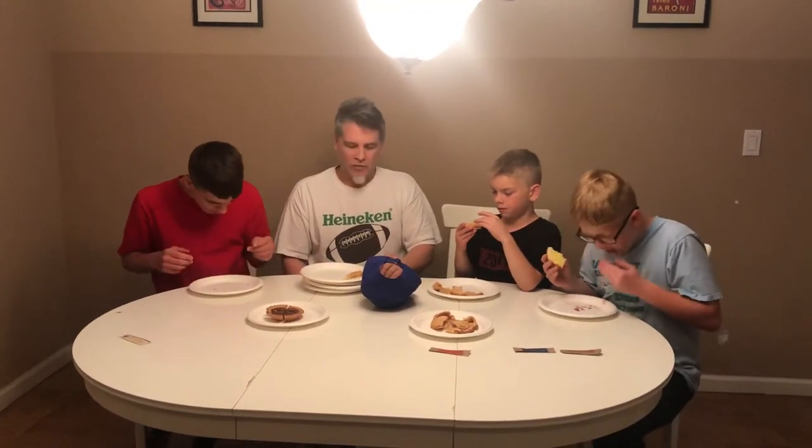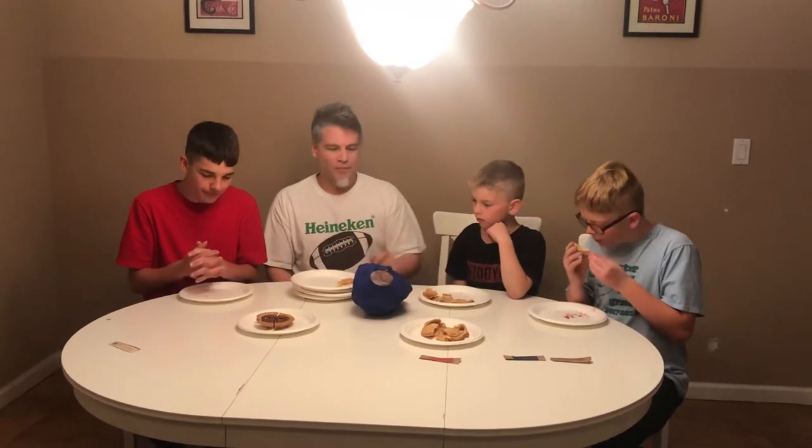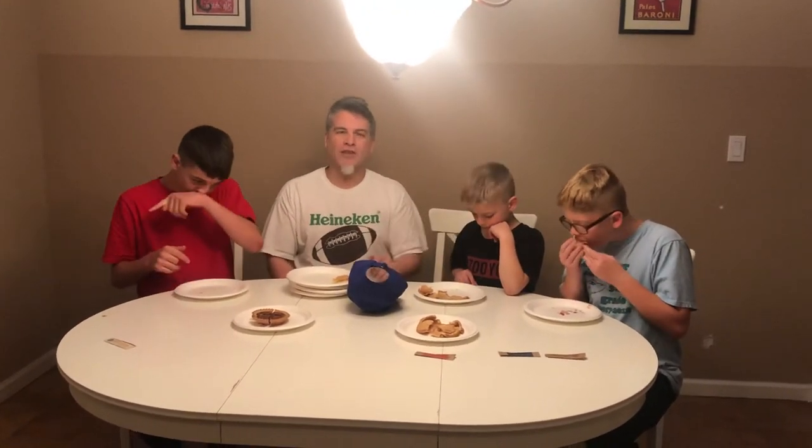Not very lemony. Yeah, I can't taste it. I can't taste it either. It has the texture of lemon pie, but it doesn't have any flavor. No flavor. It's just plain lemon. I'm going to eat the lemon by itself so I can actually taste it. He's got a strategy. Take it out of the pie container and eat the inside. Good job. More chance of actually having a lemon flavor there.